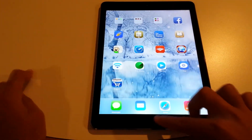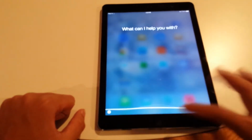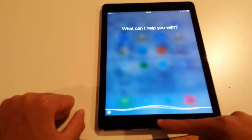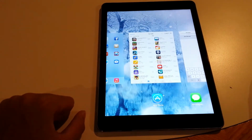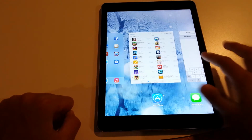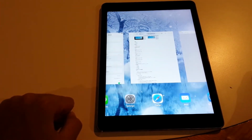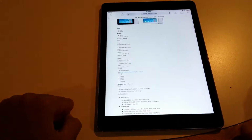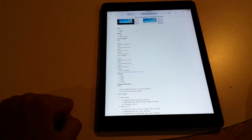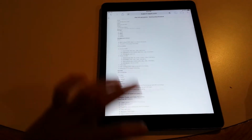And if you now hold, you'll get Siri, and Siri looks vastly different compared to previous iterations of iOS. If you double tap over here, you'll get the multitasking, which has also seen a vast upgrade. It's a carousel of tiles pretty much, and the tiles show you what's going on in that app when you close out of it. For example, the Safari tab, let's go on to that. And it just instantly opens, and when you open it, you're right at whatever you were looking at before.